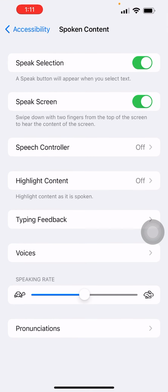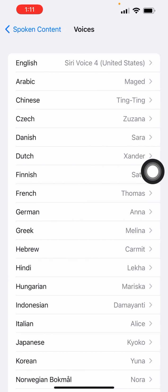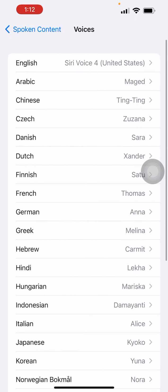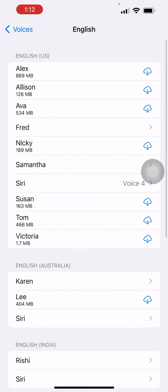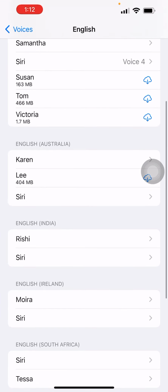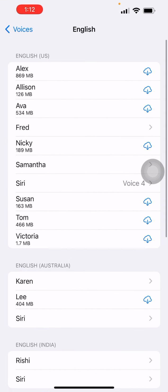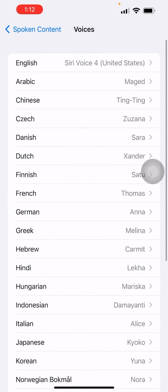You have the speech controller, highlight content, typing feedback, voice, and you can pick the voices that you want and the different languages that you want the voices to be. So you could have the content be read to you in English and any of these languages that you have in here, which is pretty useful. And for Siri, you have different types of voices, and you can download more voices if you feel like it. So you have Rishi, you have Victoria, Tom, Susan. I've been using just the same one, but you can download different voices, which is very useful too.